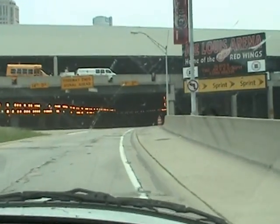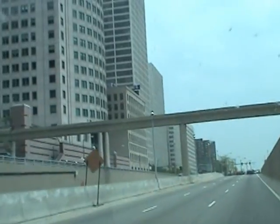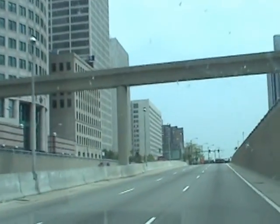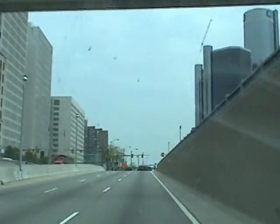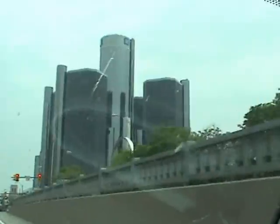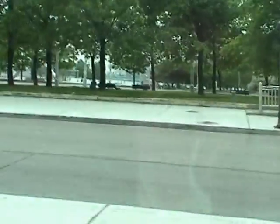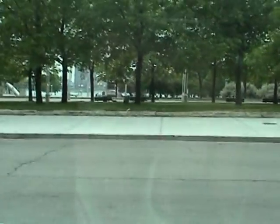Tunnel. No, this is the tunnel to Canada. Are you sure? Just teasing you. It's the old Fisher building. Park. You can barely see the river over there.